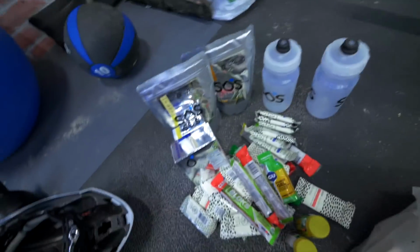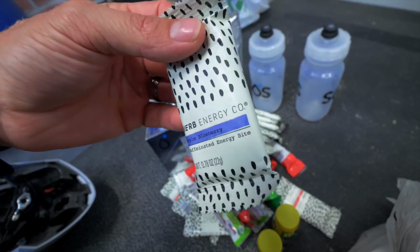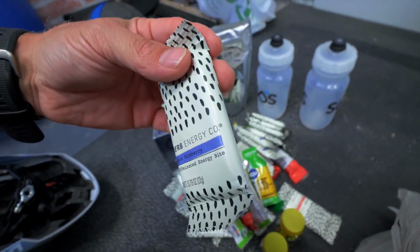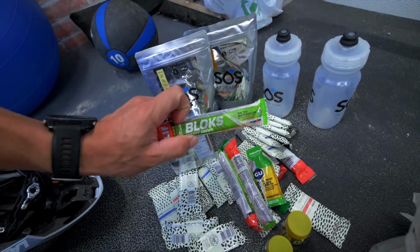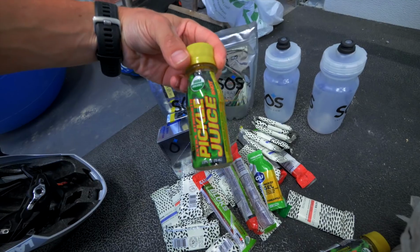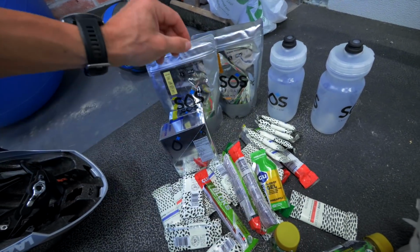Over here, we have all of my nutrition gear. Verb Energy. It's little teeny tiny energy bars that are oat-based, gluten-free, and have caffeine in them. I just tried them last weekend. Really like them. Cliff Blocks. I like blocks during the race. Pickle Juice. I tried that in Coeur d'Alene in T2. Worked out really well, so I'm going to continue with that.